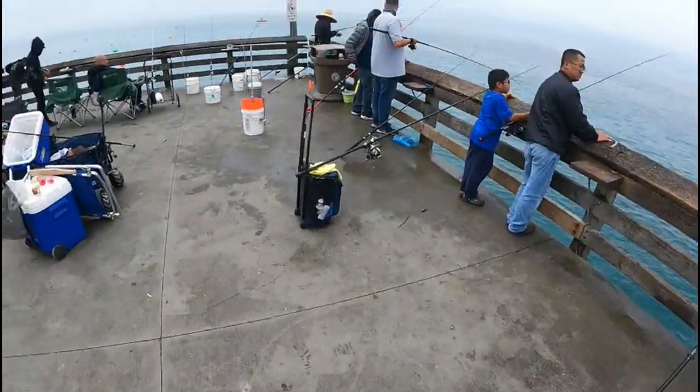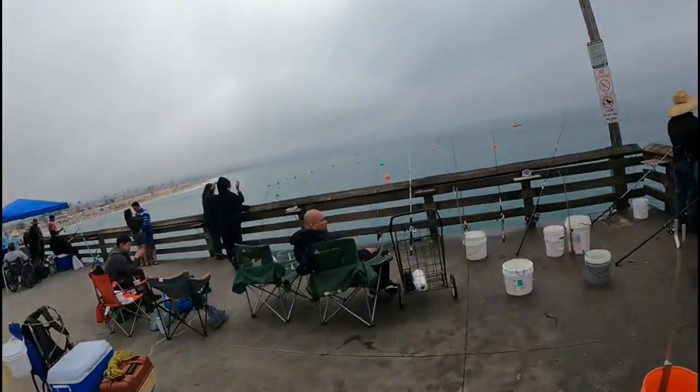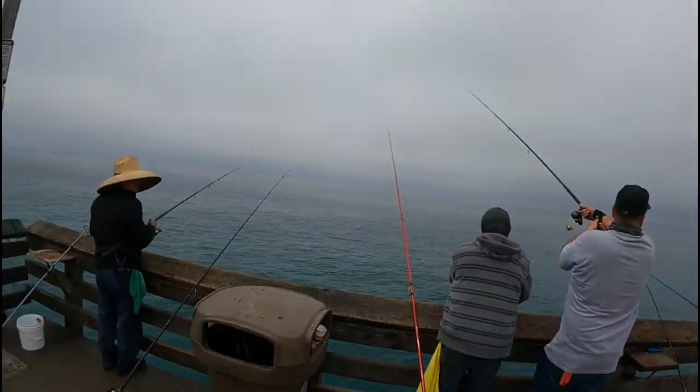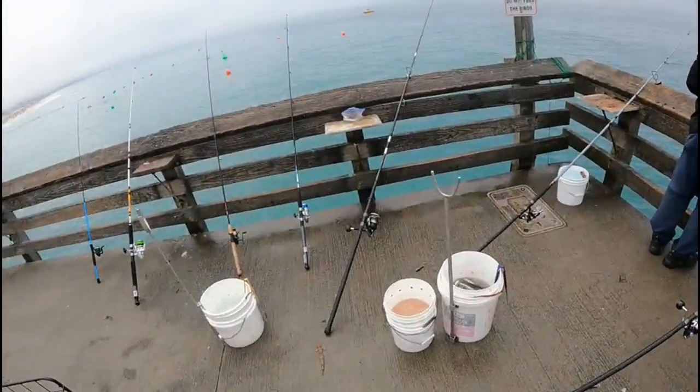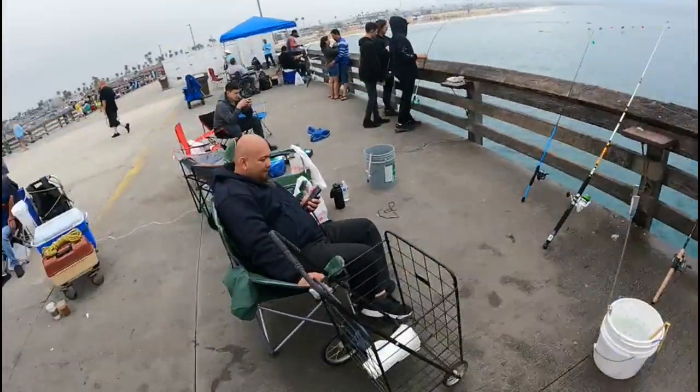Big old mackerel right there. Little mackerel. More mackerel. Oh, that one jumped out.